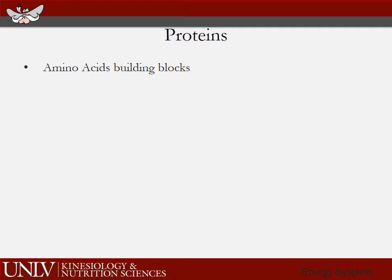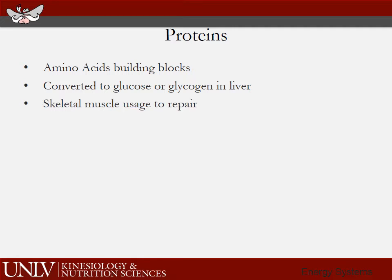The final substrate we're going to talk about is protein. And of course, proteins are made up of amino acids. It's going to be converted to glucose or glycogen in the liver. And its skeletal muscle usage is repair. So that's the major function, right? Is to repair and build skeletal muscle.